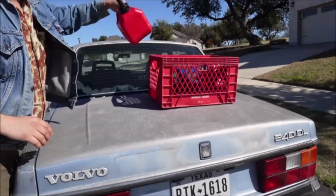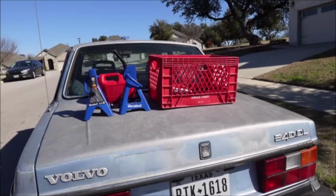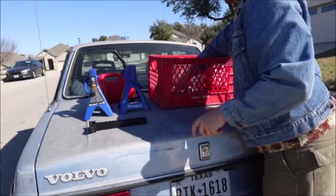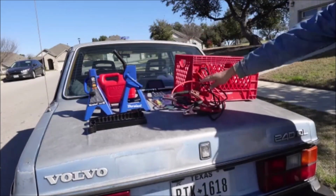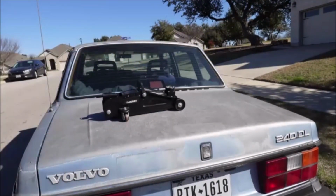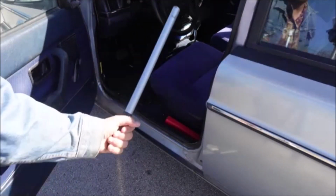This Swiss dairy crate holds supplies for emergencies. An empty gas can, jack stands, the iron for the jack stands, a puncture tire kit, as well as jumper cables. While I keep the jack in the trunk, I keep the lever by the driver's side door because it makes for a great makeshift weapon.